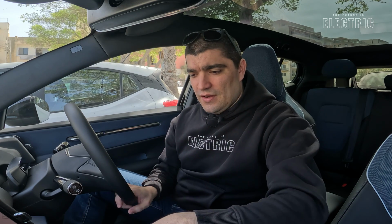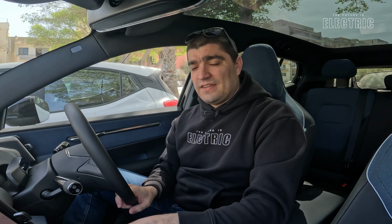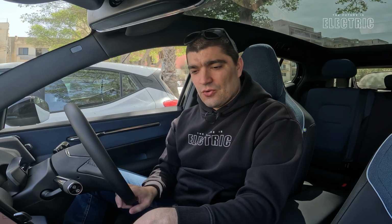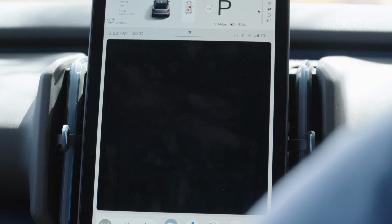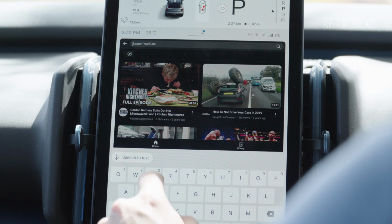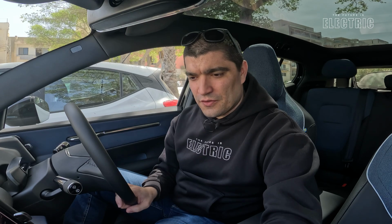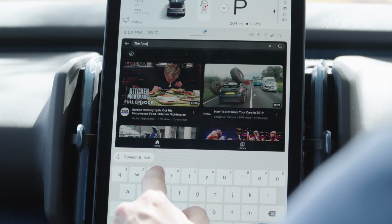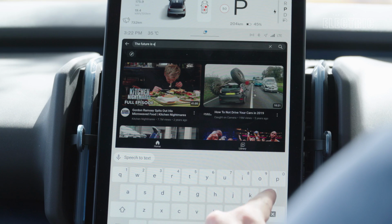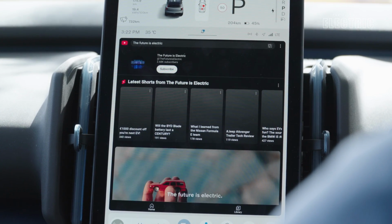What else do we have on the screen? So there's a number of menus here. It is a Google-based system. So actually, now that I'm stopped, I'm going to attempt to use YouTube, which is an app available in the car. There we go. And I've heard of this great YouTube channel called The Future is Electric. There we go. The Future is Electric.